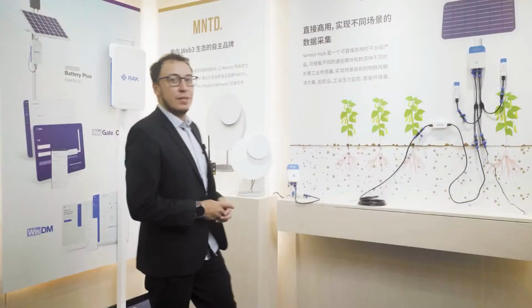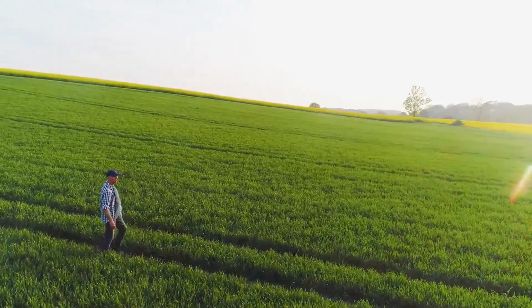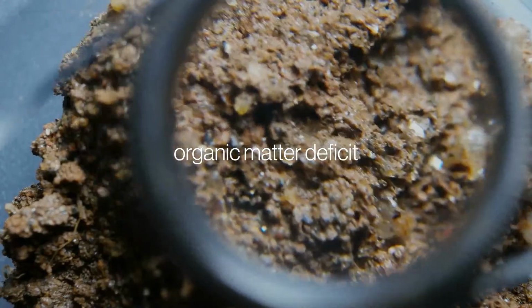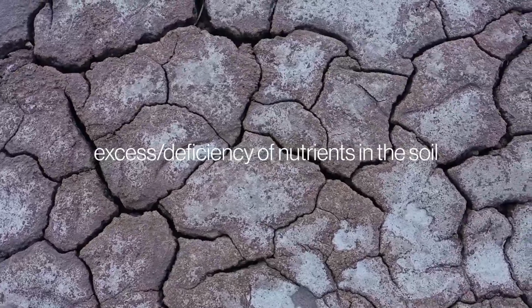The problems you can solve with IoT solutions can be diverse, from air quality measurements and weather stations to food industry processes or water purification. For today we're going to explain one of the most popular use cases, and that is smart agriculture. Every day, farmers have to face different challenges in their work, such as pH deviation in the soil, organic matter deficit, excess salts that can cause saline sodic soils, and excess or deficiency of nutrients in the soil.